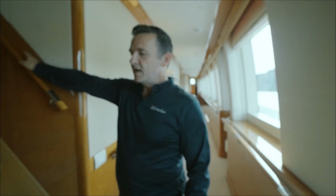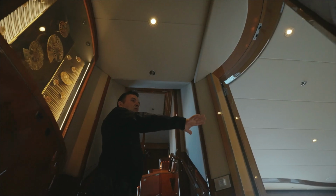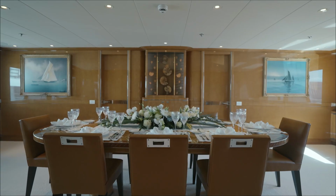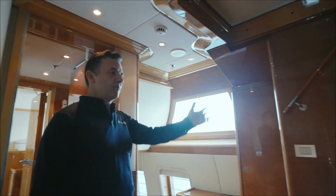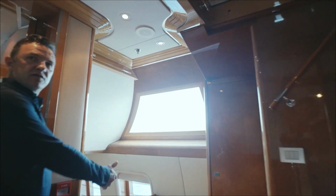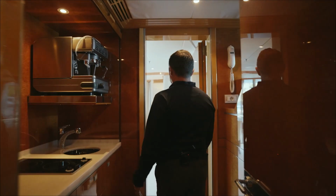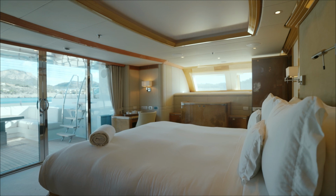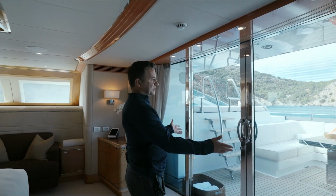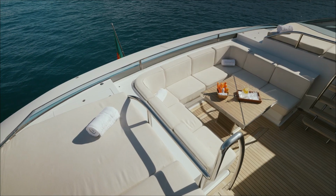And this is stairs from the main guest area into the owner's area, with access from the owner's area into the dining room conference area, a private access to the flybridge and sundeck area, and a private access to the quarterdeck area, and then the main owner's cabin. So the master stateroom on here with sliding patio doors and access to the owner's own private balcony area.